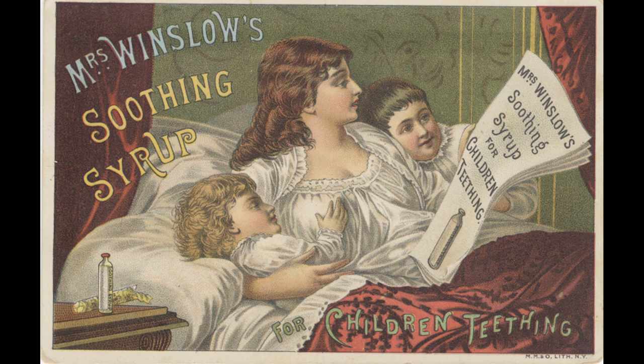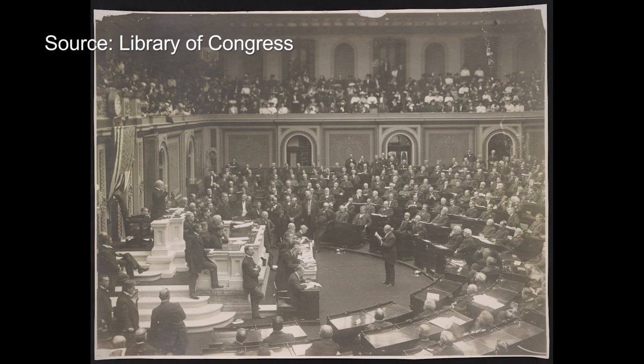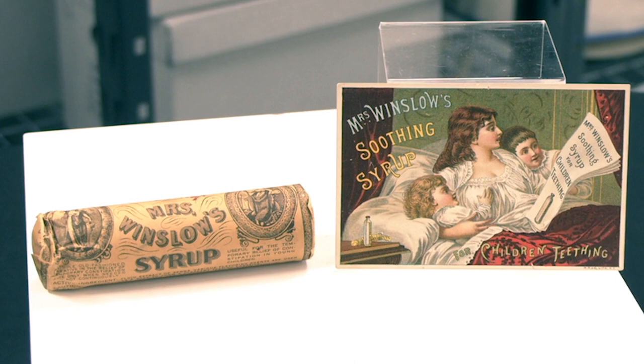The mother in this colorful trade card shows her smiling children a newspaper ad for the syrup that promises to ease pain from teething. Public outcry over poisonings and contaminated food and medicines led Congress to pass the Pure Food and Drug Act in 1906. The act required the listing of certain ingredients on product labels, including opiates, cocaine, and cannabis. Shortly thereafter, the American Medical Association denounced Miss Winslow's soothing syrup because of its dangerous combination of ingredients and link to infant deaths. It remained on consumer shelves until the 1930s.